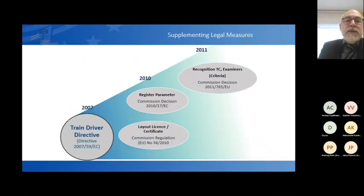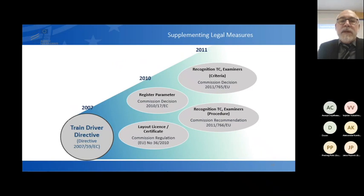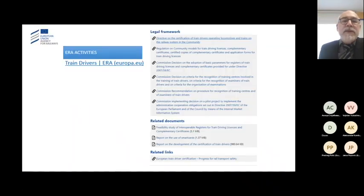This provides an overview of some essential documents which were approved in the beginning of the certification implementation. So in the years 2007 to 11, you see there were some important regulations, specifications of the register, for example, on the layout of the license and the certificate, but also, as I just talked about, the recognition of training centers and examiners. There are also some recommendations about the organization, but this can be read. It's maybe not essential that we need to mention this here. You can find all the legislation on our website, of course.